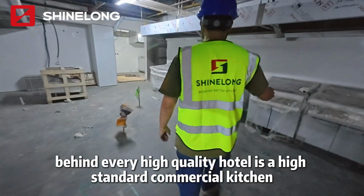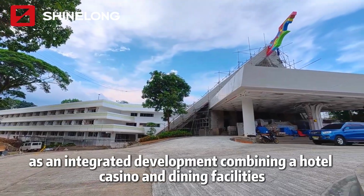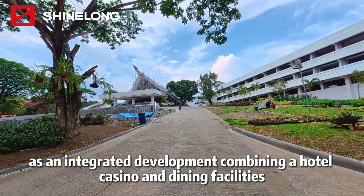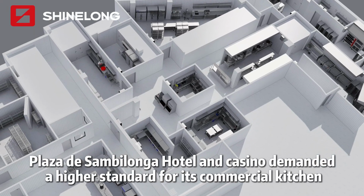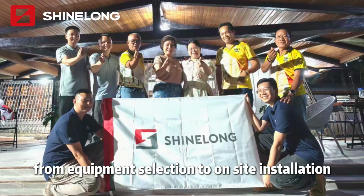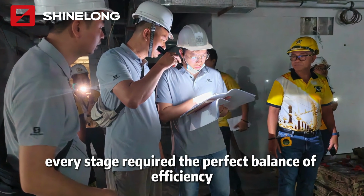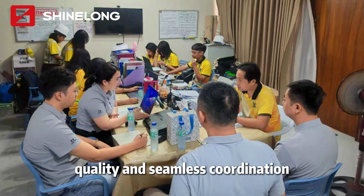Behind every high-quality hotel is a high-standard commercial kitchen. As an integrated development combining a hotel, casino, and dining facilities, Plaza de Zamboanga Hotel and Casino demanded a higher standard for its commercial kitchen. From equipment selection to on-site installation, every stage required the perfect balance of efficiency, quality, and seamless coordination.